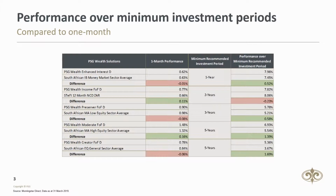The solutions delivered performance that was largely on par with that of their respective benchmarks in March. Year to date, until 12th of April 2019, all of the local solutions have outperformed their benchmarks. Over the minimum investment horizons, the funds have continued to deliver strong performances.